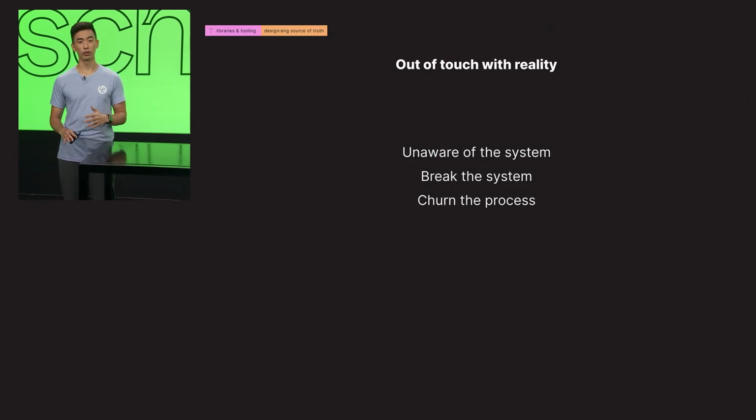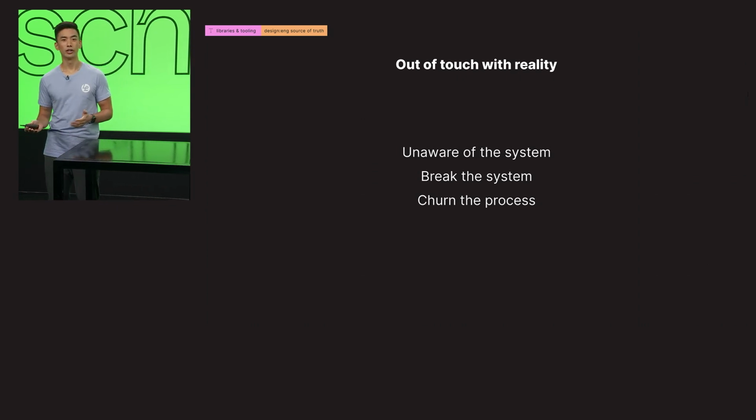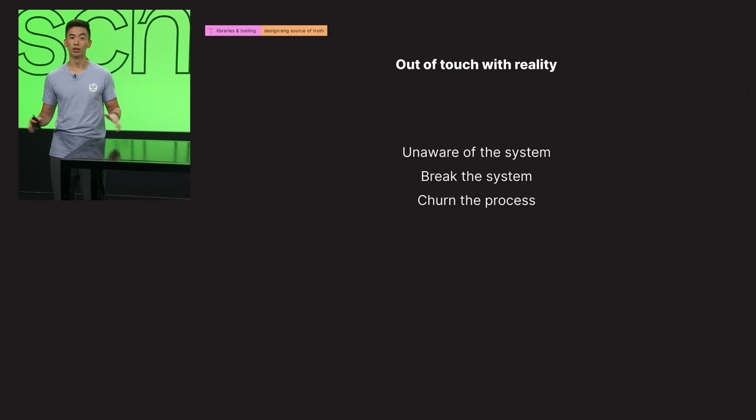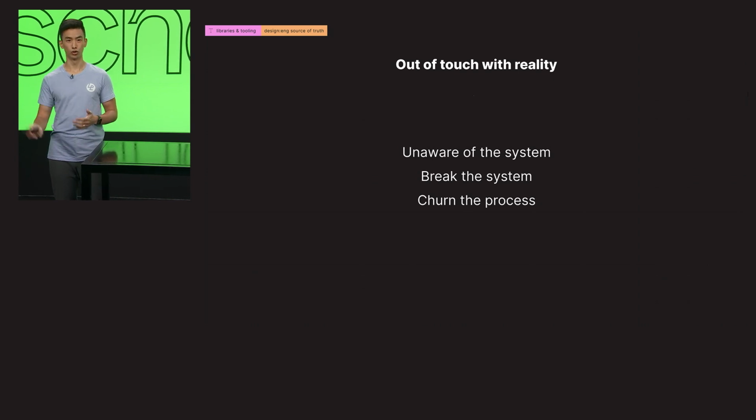Without a proper source of truth, designers and engineers find themselves being unaware of the system, creating features or experiences that are custom, hacky, or just not possible. Or worst of all, they might start the design process all over again after troubleshooting with design systems.